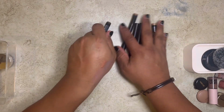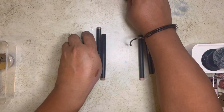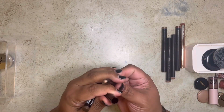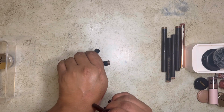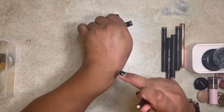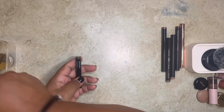All right, these eyeshadow sticks were all sent to me in PR, and then the two small ones were gifted to me by my friend. I love this one from Laura Mercier. It's called Rose Gold Caviar Stick, because I used it the other day and I was able to sheer it out. Look at that, it's so pretty. Oh, I'm keeping this one. I am for sure keeping that one.